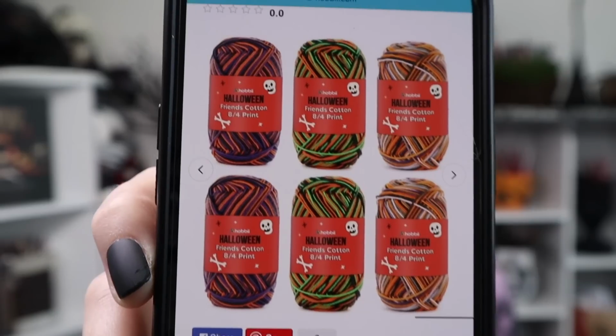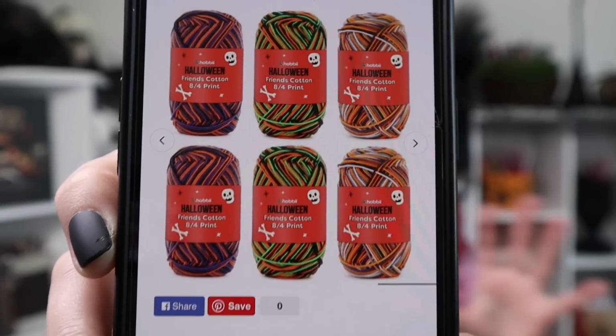So the first one up is Halloween Frenzy. Kind of fun. Every single one of these has a stripe action going throughout it. If you're gonna make socks, this is probably what I would go with out of the pack, just because it would look amazing to see the colorwork play out. $17 for every pack, and you can save all the way up to 38% for this one.